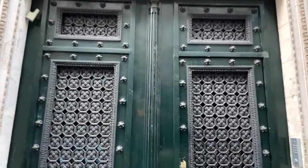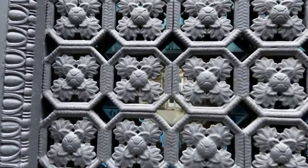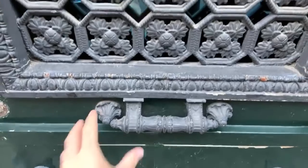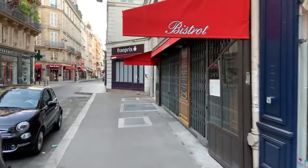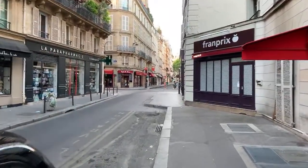Don't touch your face, says the leader. Yes, good point. Okay, here, look at the detail on this one. Including these, sometimes these have little lion's heads on them. Not today, not for this one. Where are we going to go to? I think we just turn around here.